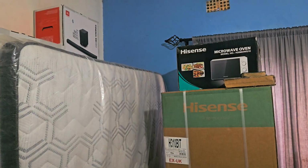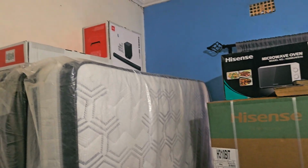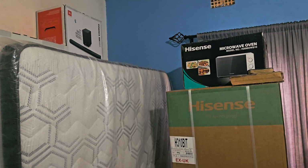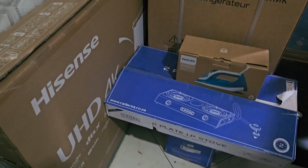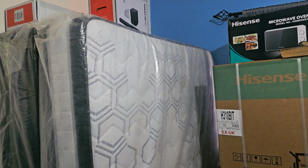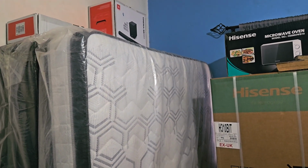One of the things that I forgot to mention in the previous video was how far I've progressed towards trying to move out. So I recently got the JBL speaker. The microwave has been there since time immemorial. The fridge, the gas stove, the iron, the gas cylinder, and then I added the TV. The bed has always been there. So I know I need more things, but I was just trying to buy as much as I can that I know will be needed irrespective and is essential for moving out.